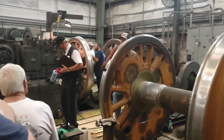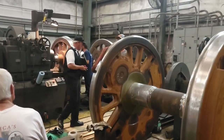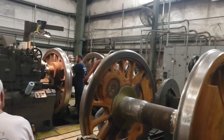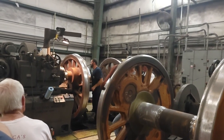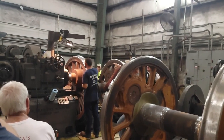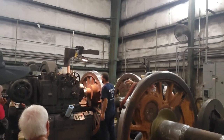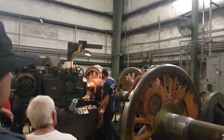The 1225 wheels, the last process of the whole wheel work process is the quartering machine. And really, we want to do that last for a couple different reasons. Number one is if we do anything with the tires, then, you know, if we replace them or even turn them or mostly replace them, the pressure of the tires when they shrink on the wheel, it will actually move that crank pin.